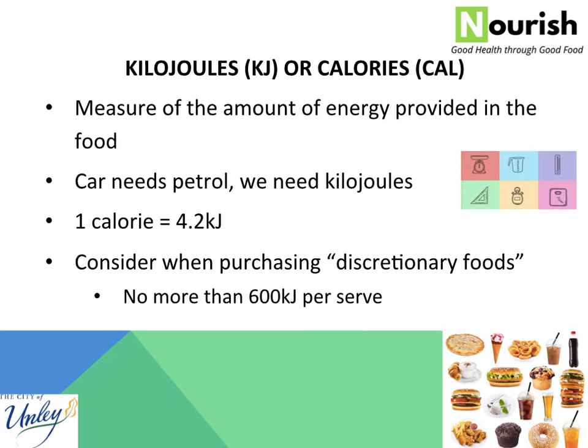Now it is most important to check the kilojoules, especially when it comes to purchasing discretionary foods, and these are foods like chips, chocolate, soft drinks, and ice cream. The Australian Guide to Healthy Eating recommends that we eat no more than 2 serves of discretionary foods a day, which is the equivalent of 600 kilojoules for overall good health and well-being.